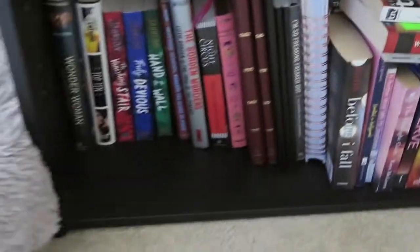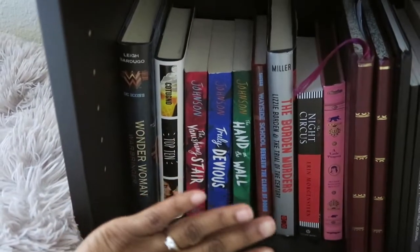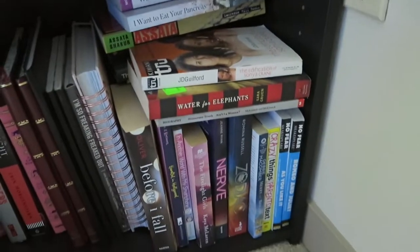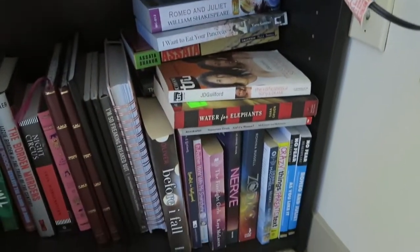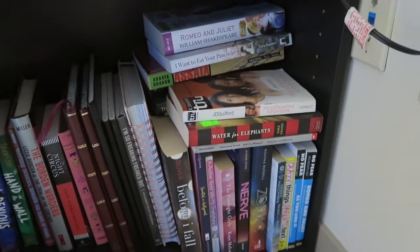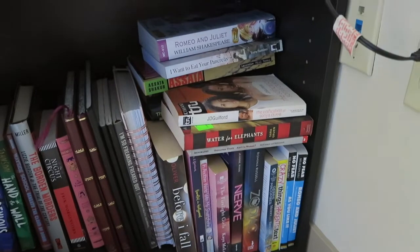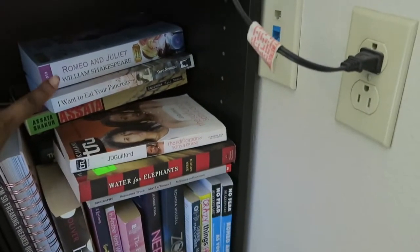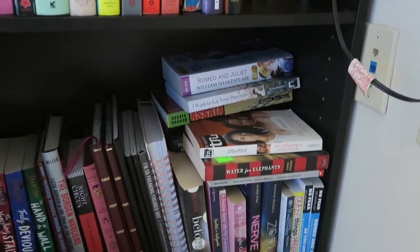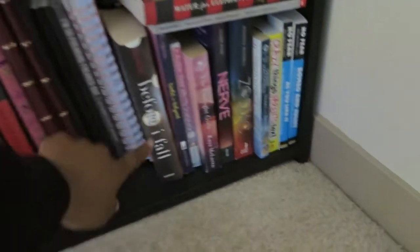And then here is all the books on this side that I plan to read at some point and books that I haven't read yet. These books that are haphazardly thrown into this small corner are books that I plan to give away or donate, and or books I plan not to finish. As you can see, I have two mangas here, which I will explain in another video as far as why I'm getting rid of them, as well as this one here.